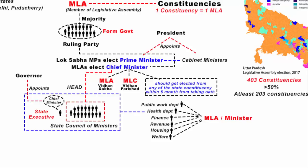Now a Chief Minister can hold the office as long as he or she continues to be the leader of the majority in the State Legislative Assembly. In that case, a Chief Minister can remain in office for 5 years because that is the maximum tenure of State Legislative Assembly. The Governor can only dismiss him or her in case he or she loses his or her majority support in the State Legislative Assembly. The State Legislative Assembly can also remove him or her by passing a vote of no confidence.